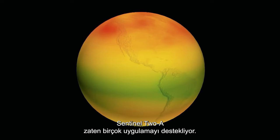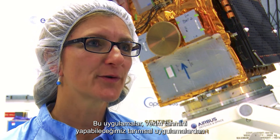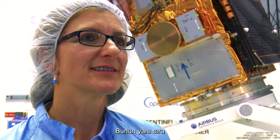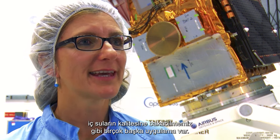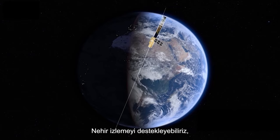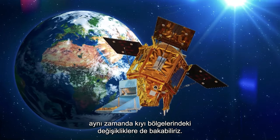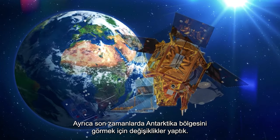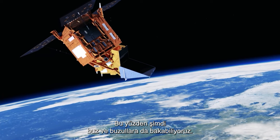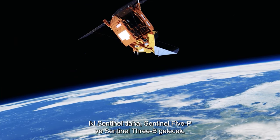Sentinel-2A is already supporting a lot of applications. They're ranging from, for example, agricultural applications where we can do yield forecast, to forest monitoring where we, for example, see deforestation. And besides that, there's plenty of other applications like inland water where we can look at the quality of the water. We can support river monitoring, but also coastal areas where we look at the changes in the coastal regions. On top of that, we recently changed also to acquire the Antarctic region, so we're also now looking at ice and glaciers. Later in the year, two more Sentinels, Sentinel-5P and Sentinel-3B, will follow.